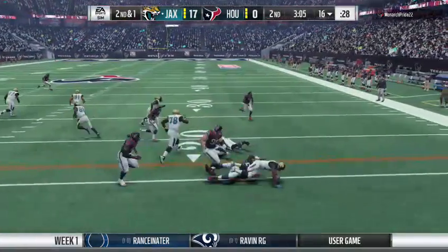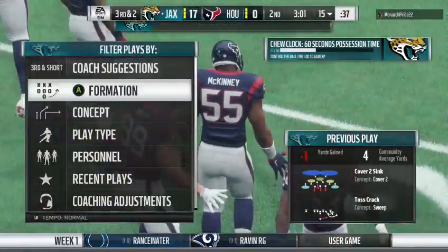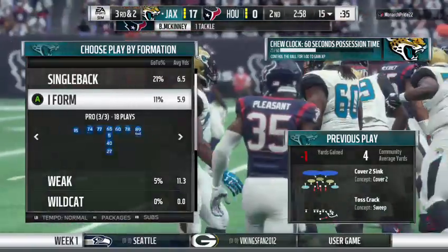They'll run it again with Fournette. And he'll lose yardage here. Back to the 15. It'll be a loss of a yard, and that'll bring up a 3rd down.